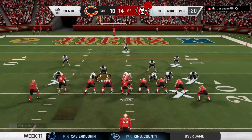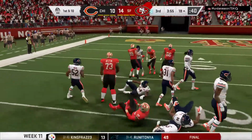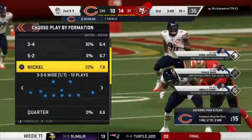And here we go again. They'll run with Coleman on first down. And he'll get this down only to the 18. Just a yard on the first down carry, so it's 2nd and 9.